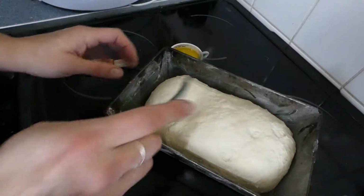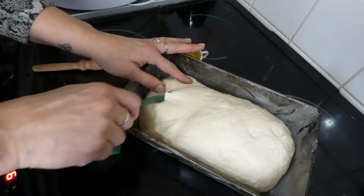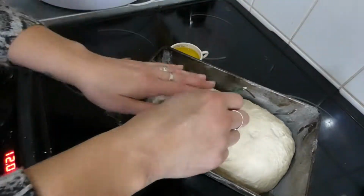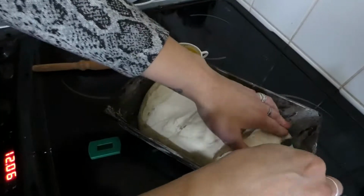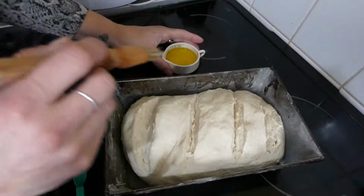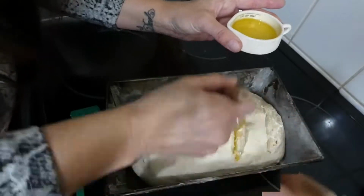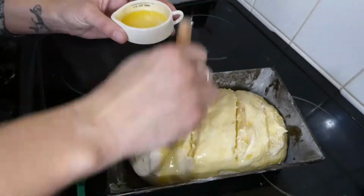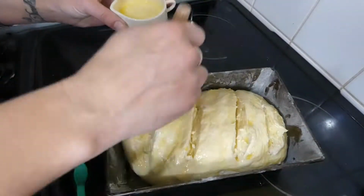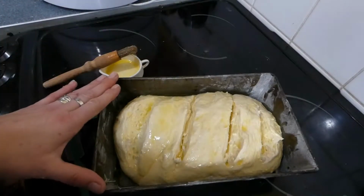Okay, that's my bread in the pan. I've now got a blade to make some cuts. Okay, now that's done. My oven is already preheated. Now I'm going to brush the top with oil. Right, that's ready to go in my preheated oven. I'll bring you back when it's all cooked.